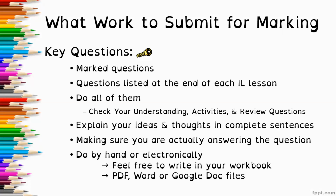Some of them are check your understanding questions, some of them are activities, and some of them are review questions, but there's a complete list at the end of each of your IL lessons. Explain your ideas, your thoughts in complete sentences, so I truly understand what it is that you are saying, and make sure you are actually answering the question. You can do this by hand or electronically. If you want to write in your workbook or make notes, feel free, it is yours to keep.